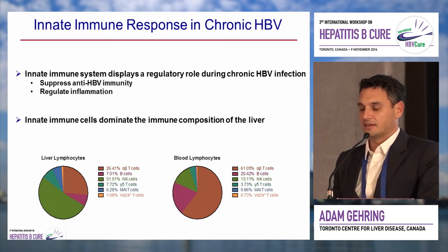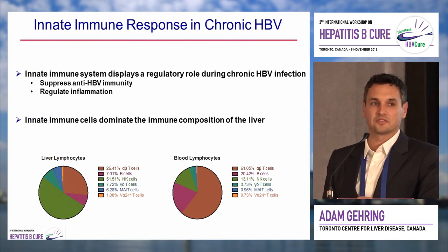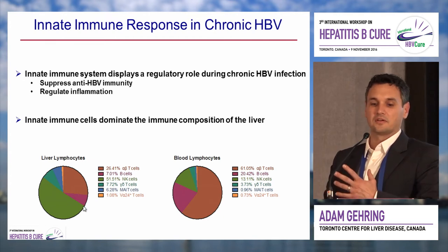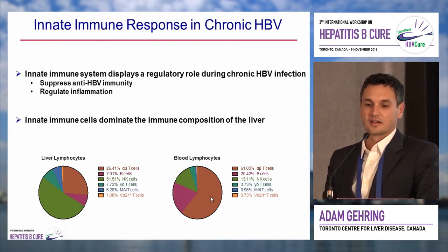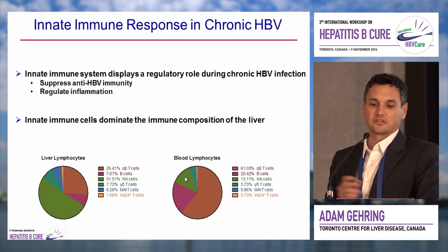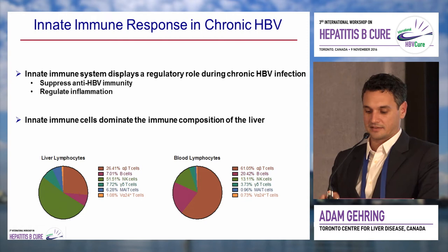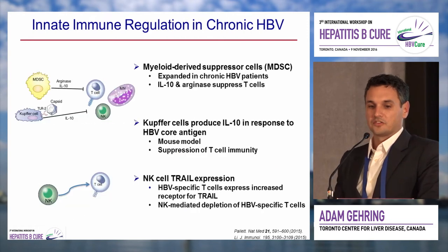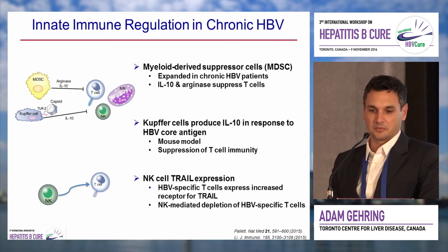And this is a very significant point when you think about the composition of the lymphocytes in the liver versus the blood. If you look at the immune composition in the lymphocytes alone, starting from this orange line all the way back here to the green, this is what is considered innate lymphocytes in the liver. They compose about 60% of the lymphocytes in the liver compared to only about 20% in the blood. So if you have innate immunity regulating your adaptive immunity, it can have a major impact in the liver. And so where are these points where innate immunity is regulating the HBV-specific immune response?